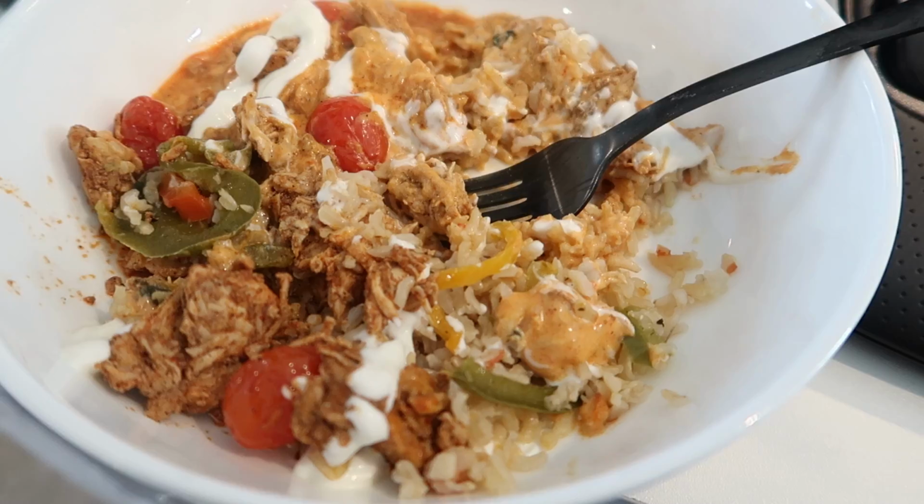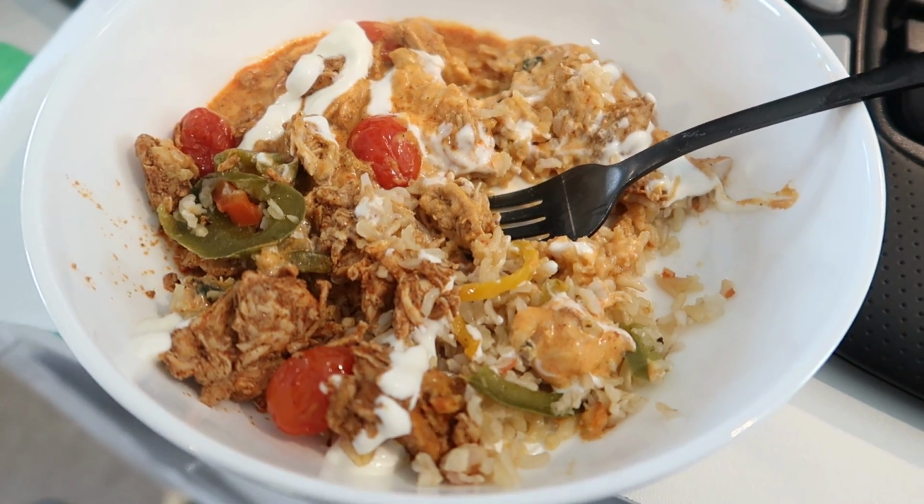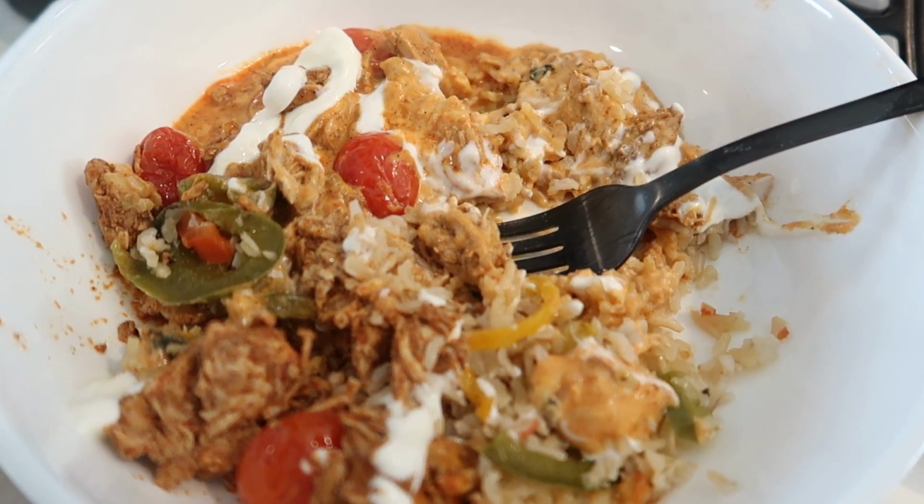For lunch, I had a Factor meal. I know, sue me. It was so good. It's actually one of my favorites. It's the red pepper queso chicken. It basically comes with brown rice and peppers, and then there's this shredded chicken in a queso sauce. It's so good. So I had that for lunch.